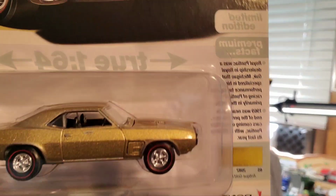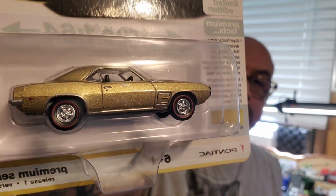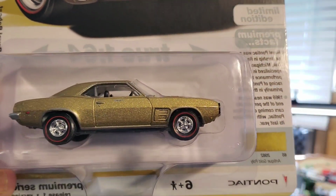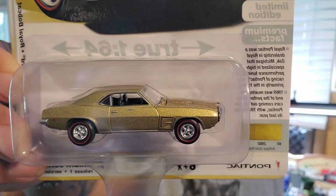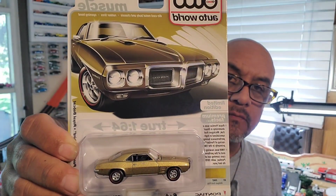Let's see, where should I start? I picked up some Auto World and some Johnny Lightning. One Auto World, it's Firebird. I do like the red line wheels on here, metallic gold. That's a cool one. That's a nice one.